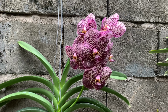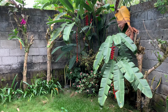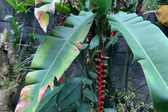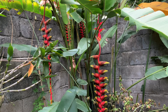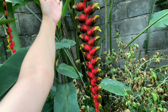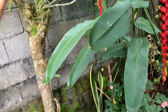I'll also show you other orchids in bloom. This is where I mounted my Denrobiums, and some of them are in bloom. But before that, I'd like to show you this. I mentioned in my previous video how I love the false bird of paradise plant. And look at this. The flower is longer than my arm. But I have to tidy up the plant.